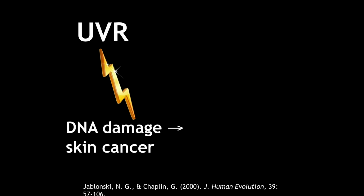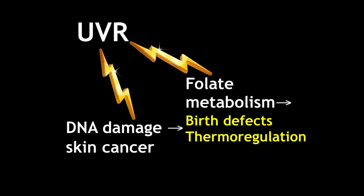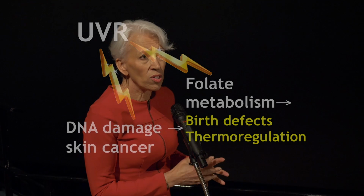So we felt that we had the beginnings of an understanding of why skin had evolved a permanent natural sunscreen, because it helped to protect folate metabolism. And as we have now worked on in recent work with my colleagues at Penn State, we're working on the effects of folate as it determines the vasodilation of arteries in the skin. In other words, how folate protects us against overheating as well.